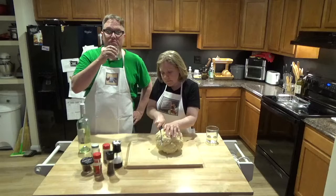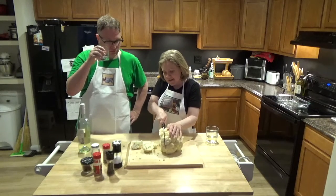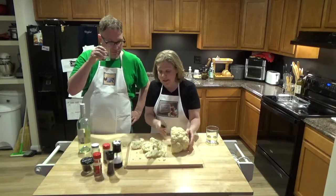Drinking wine while she makes veggies. Oh man, mine are not going to stay in steaks this time. Okay, change of plans. We're not leaving them in steaks.